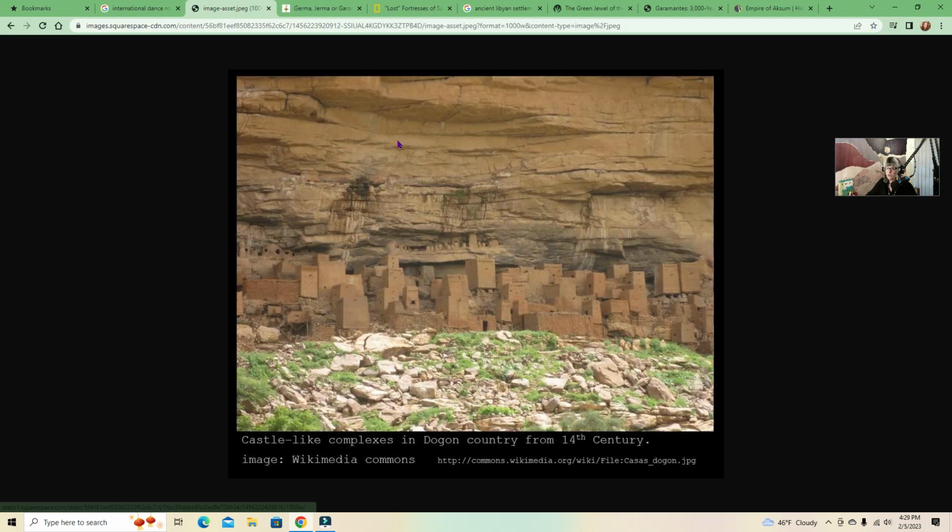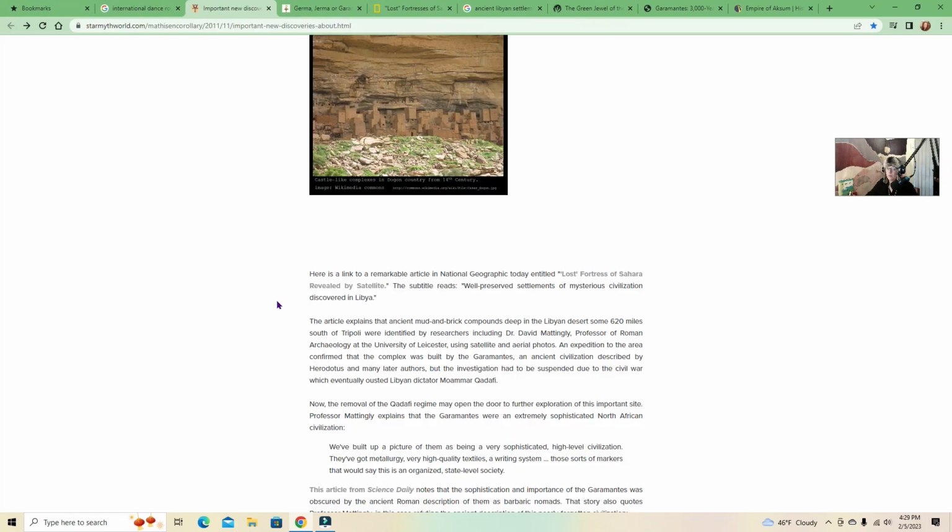Look at this. This is cool, right? This is from the Dogon County. Oh, actually, you know what? This is Dogon County. Is this? Yeah, Dogon County. Dogon. I'm thinking of the Romanian thing I was just talking about.